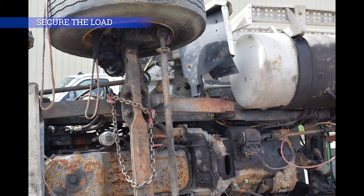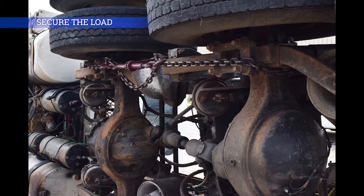Secure tandems and wheels so they can't shift during the lift. Set up your wheel chocks so they'll be in the proper position when the vehicle is lifted.